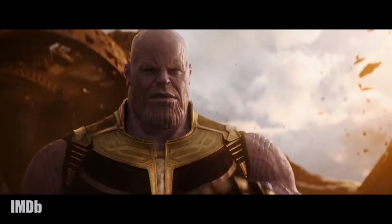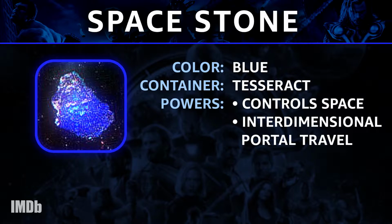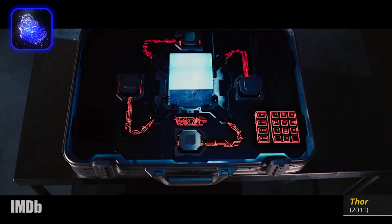So yeah, this Big Bang creates 6 multicolored gems, each with distinct, nearly limitless powers. The Space Stone comes on the scene first, that pretty blue one in Thanos' gauntlet, but the MCU introduces it long before we, or the characters, know what it is, during this post-credit scene in 2011's Thor.